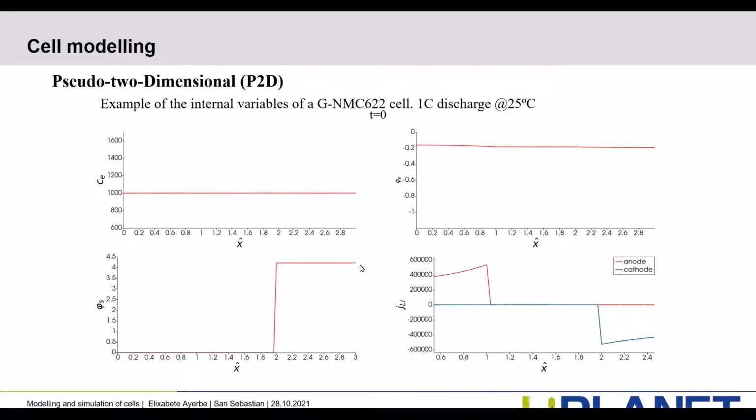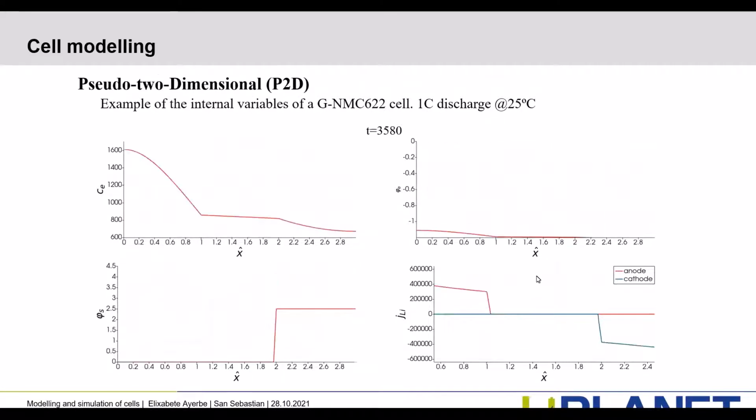So this is the OCV potential at the very beginning of the cathode. And this is the intercalation rate or exchange current density of each of the electrodes. Okay, and this is at the time of 0.